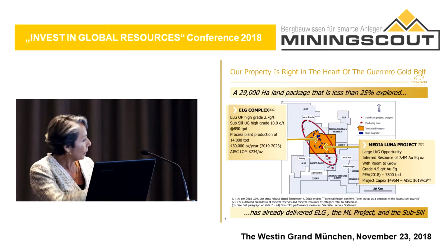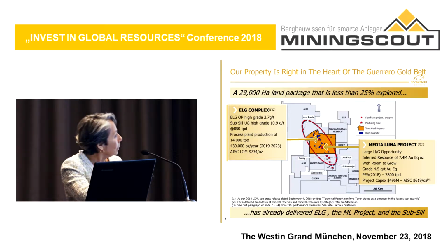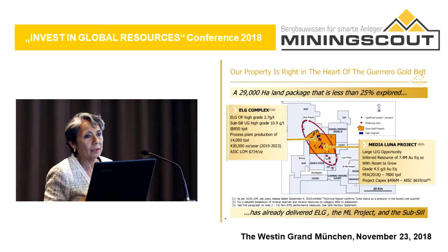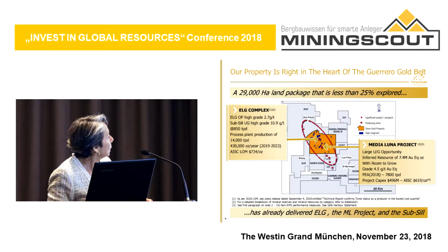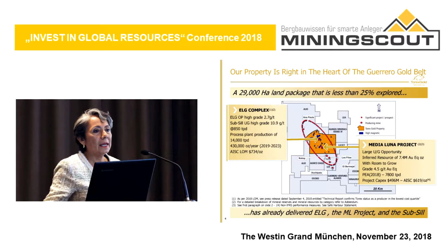So we have lots more to find within the property. And this is our property, the one in orange in the middle. We have 29,000 hectares. Only 25% has been explored, and we have already found 3 mines. In the north, there's a river in between the 2 properties. In the north, we have the ELG, high-grade open pits. We have the high-grade underground, and a processing plant that has been ramping up.